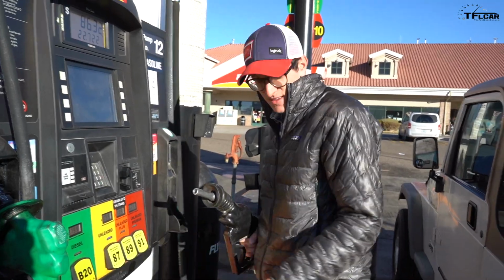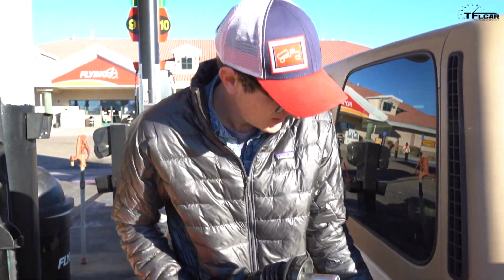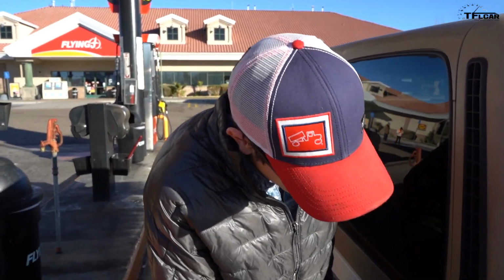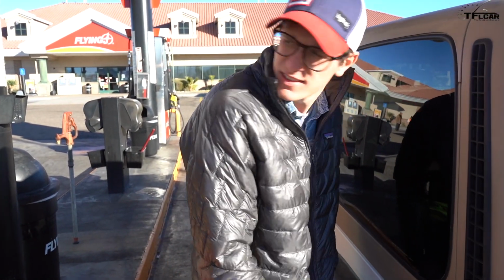Probably 16. I'm gonna go with 18. Okay. All right, let's go do it. How many gallons do you think this Jeep holds? Less than 20, I hope. The manual says it requires 87 octane. Okay, well, we got that.